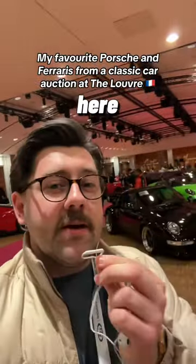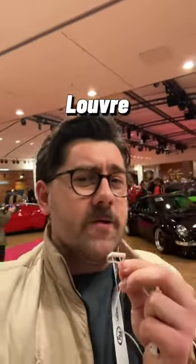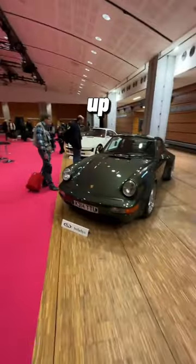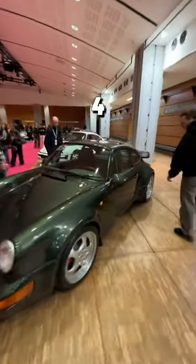These are some of my favorite cars here from the RM Sotheby's auction at the Louvre. First up, of course, a Porsche 993 GT2. I absolutely adore these, especially with that mad rear wing and those arches. Next up, this stunning Porsche 964 Turbo.